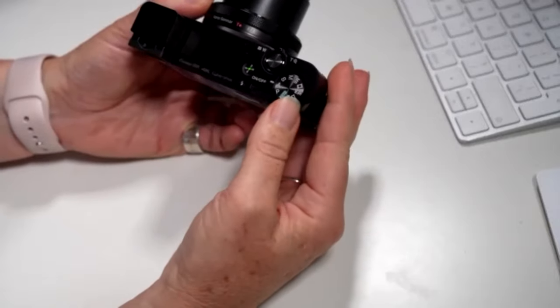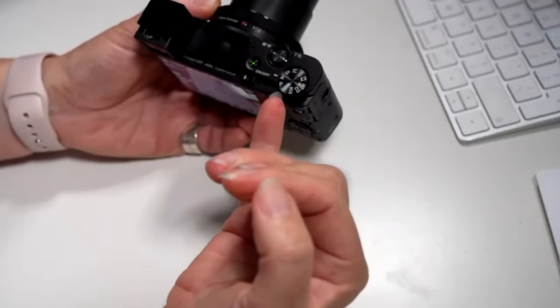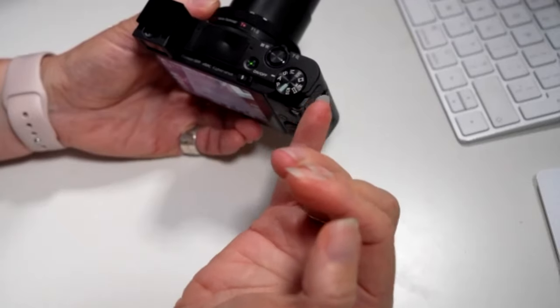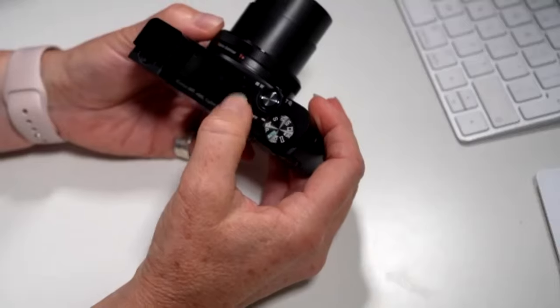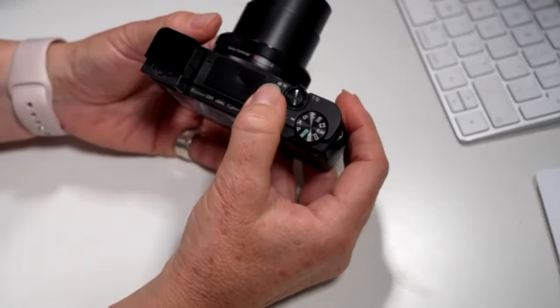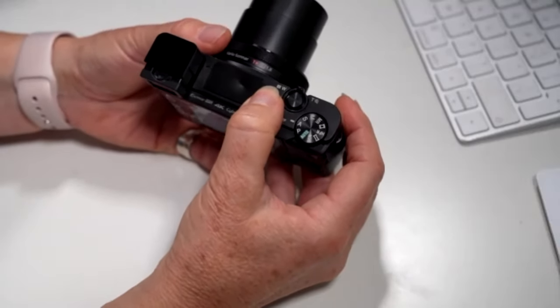You've got a mode dial here. So again, you've got the settings you expect: program, aperture priority, shutter priority, manual. Okay, so that is the Sony CyberShot RX100 Mark V.